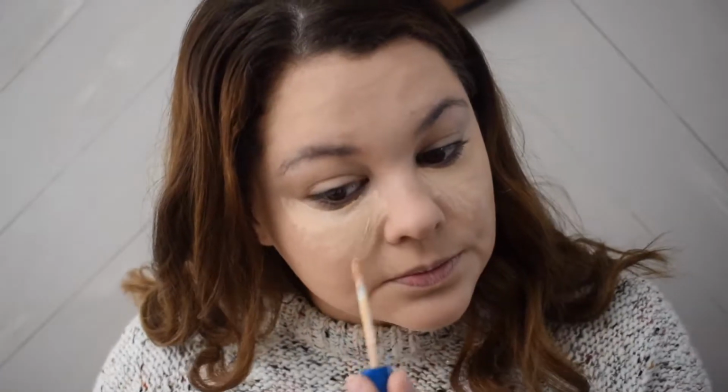So I'm just taking the Super Stay Better Skin concealer in the color Ivory. Like, this is the lightest they had.